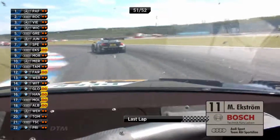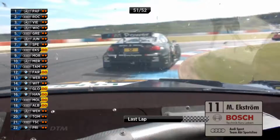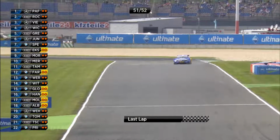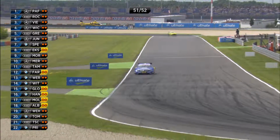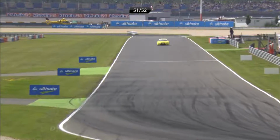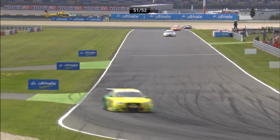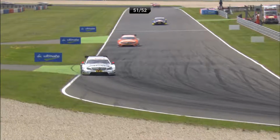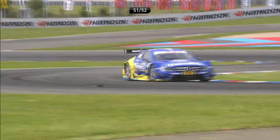Paffett, Rockenfeller in second place. Excellent drive up from the third row of the grid from Rockenfeller. Then Vitoris, who we just saw move past Rob Wickens and then Green and then Juncadella and Spengler and then Ekstrom and Mortara and Merry in 10th place. Again, probably his best performance in the DTM thus far, but overshadowed by his fellow Spaniard, I should say, Juncadella.